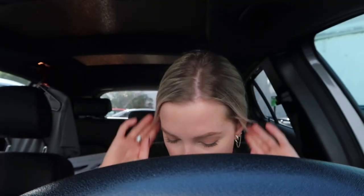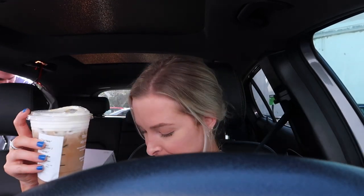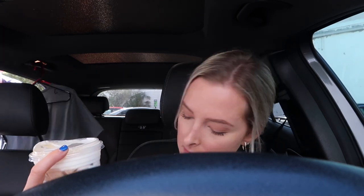I got vanilla sweet cream cold foam over iced coffee. It's really good. I just did the sweet cream cold foam yesterday on our way here. We had brunch at Batch and it was really good. It's like a southern style restaurant. And I got the brisket burger over potatoes. It's really good.